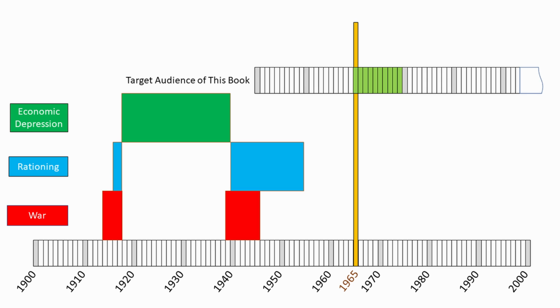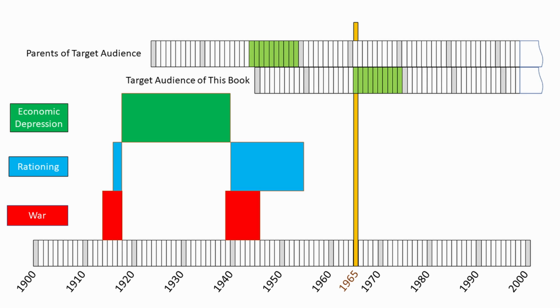If we look at their parents, they grew up in scarcity between the two wars. As those parents came of age, World War II was raging, and when those parents set up their own homes in their 20s, rationing was in full swing. So the parents of the target market of this book may never have known an environment where food was eaten socially. So basically, there was a whole generation of children of those people who had to learn it all again.